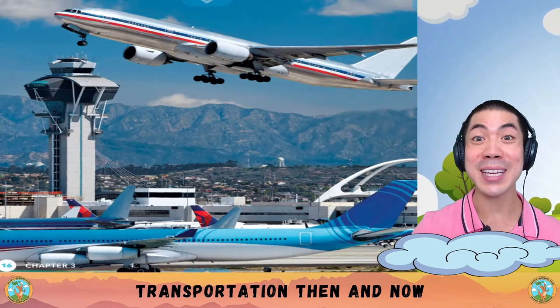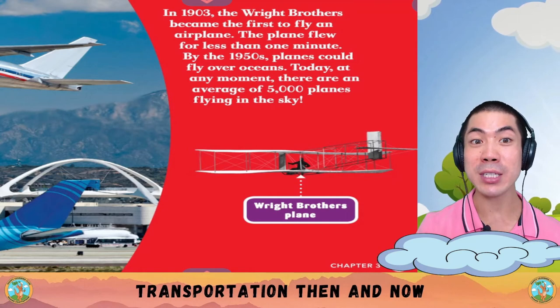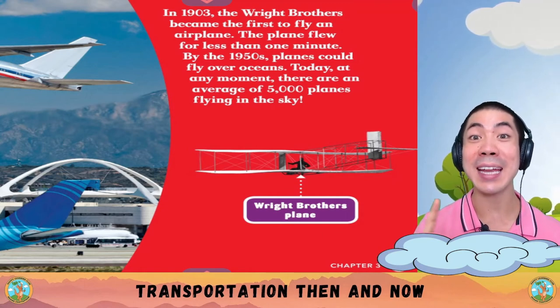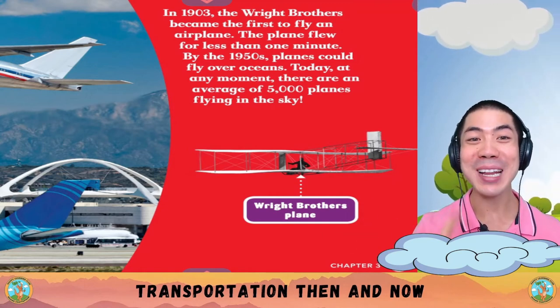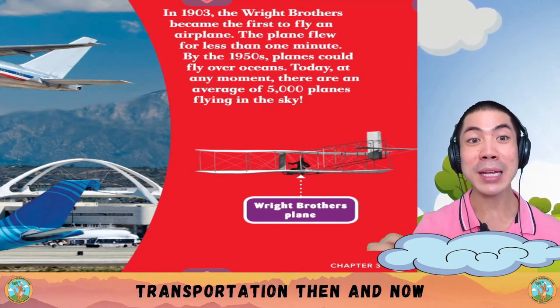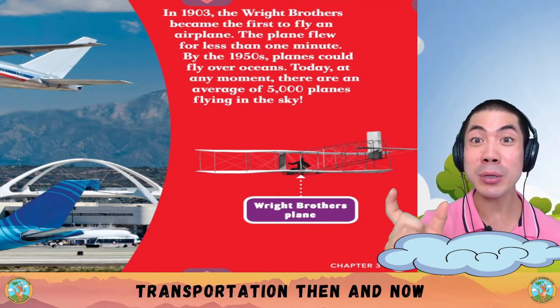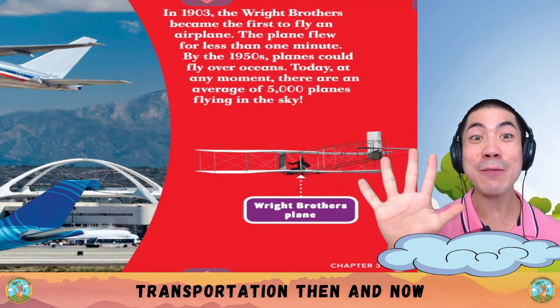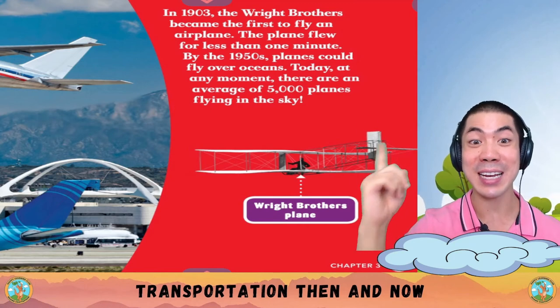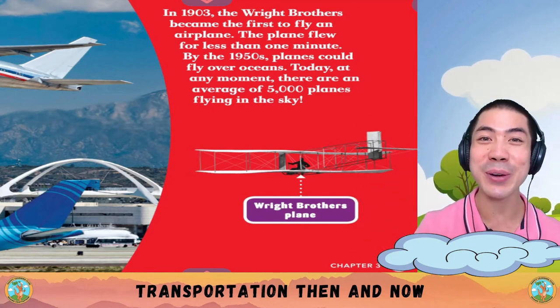And now come the airplanes. In 1903, the Wright brothers became the first to fly an airplane. The plane flew for less than 1 minute. And then by the 1950s, planes could fly over oceans. And today, at any moment, there are an average of 5,000 planes flying in the sky. And this is the first plane of the Wright brothers in 1903.